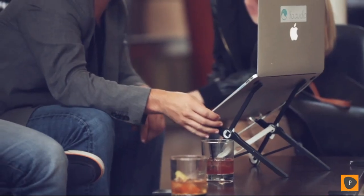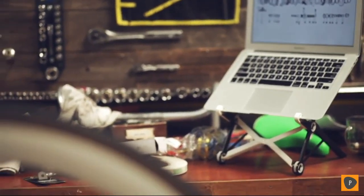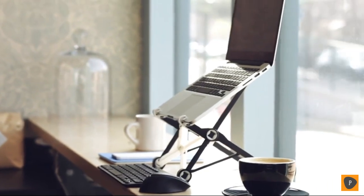If you're a designer, if you're an artist, you rely on your laptop as your livelihood. The Roost will go a very long way to protecting your health. You'll have less neck aches, less back aches, less shoulder aches, less headaches.